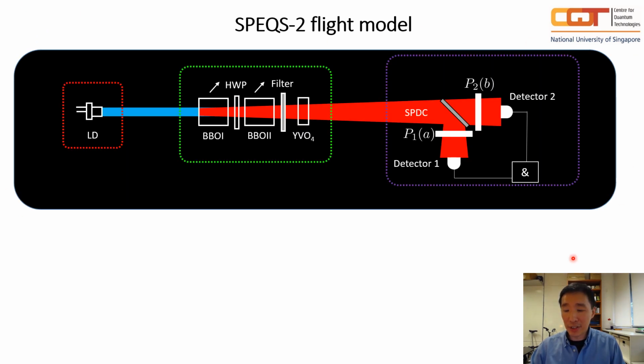Now in this slide over here, we are looking at a simplified model where we have the laser diode, which is actually pumping the two BBO crystals that are producing the entangled photons. And then you can look at the path of the SPDC photons. And you can see that we have a little device over here, which is a dichroic mirror that separates the photon pairs according to their color, so that the signal photons will come to detector 1, the idler photons will go to detector 2. And when you detect both photons that come from the same pair, you actually get a coincidence click that we can detect.